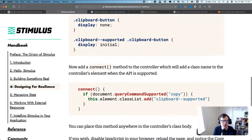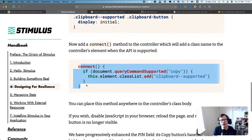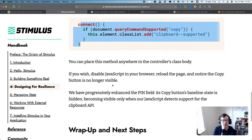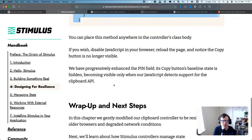if it is supported. Now add a connect method to the controller, which will add a class name to the controller's element when the API is supported. Great. Okay, and that is on the connect method. So that is when the instance of the controller connects, quote unquote, to the DOM, to the document. You can place this method anywhere in the controller's class body. If you wish, disable JavaScript in your browser, reload the page and notice the copy button is no longer visible.